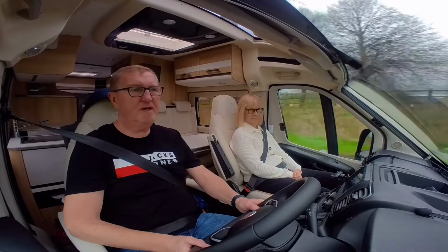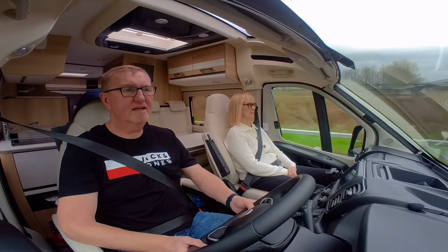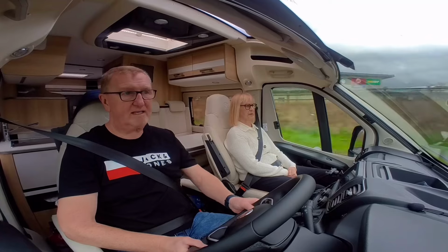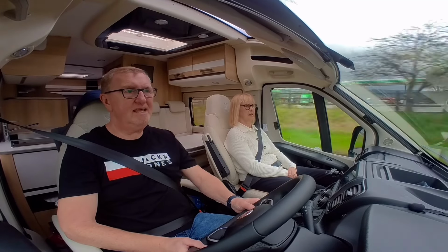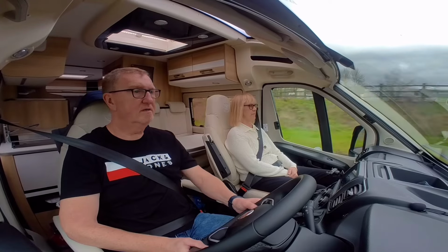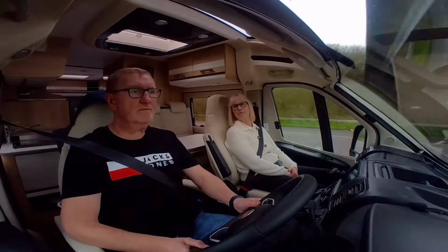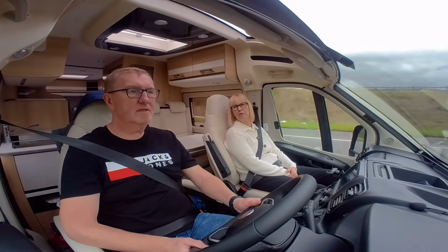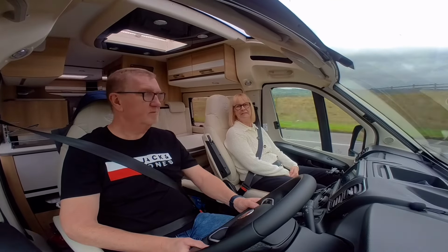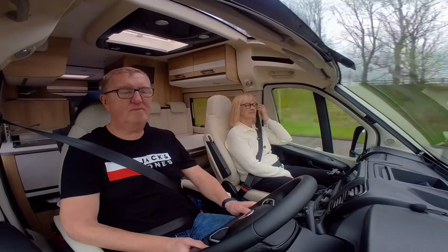Well, we're off to another campsite. It's called Golden Square Caravan Park, and it's near Helmsley in North Yorkshire. Nice at Helmsley, isn't it? We have been before a few times, haven't we? Helmsley's a nice place. It's about 7 minutes, apparently, away from Helmsley.